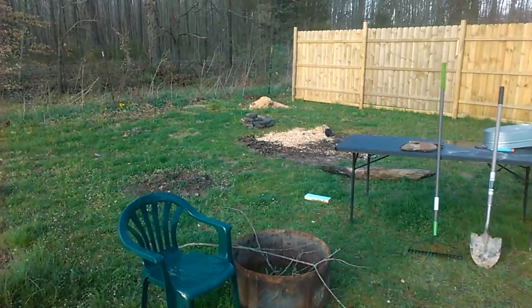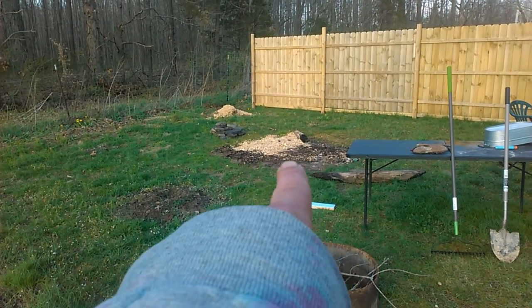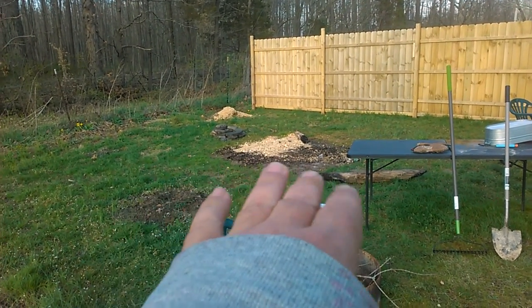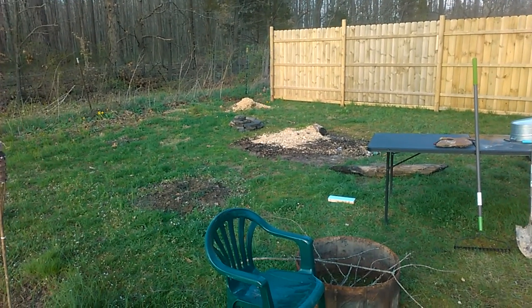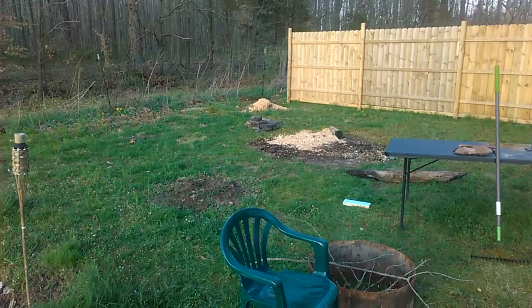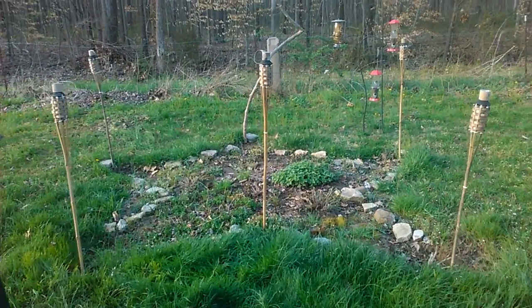And then over there is where we had our last big fire pit, and we're going to cover that one up, and that's going to be all dandelions and clover, and then we're just going to let that grow out because we can eat it, they can eat it. So the goal is the whole backyard is nothing but edible plants.